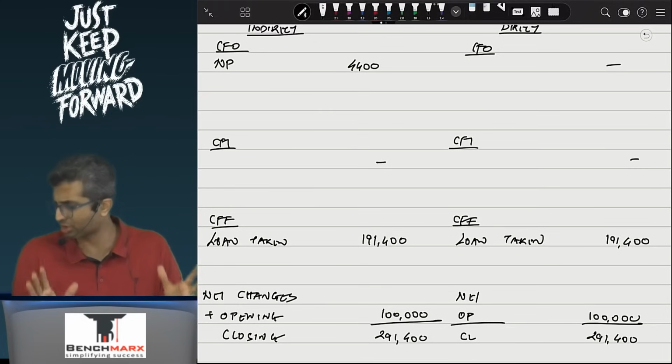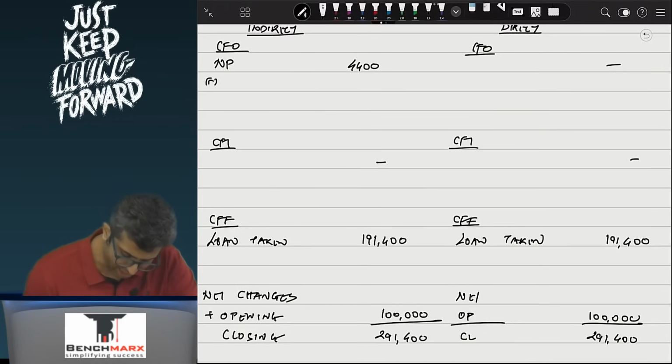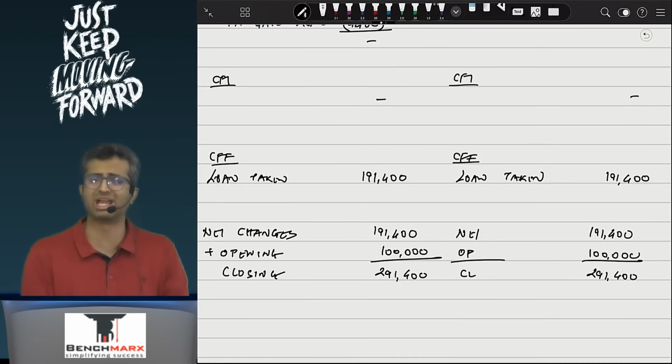Whether you call it non-cash or financing, you'll have to reverse it. As a result, this will be forex gain on loan, which is to be reversed, and hence this will be 0. Ultimately, your net change in cash and cash equivalents is 1,91,400. You add that to the opening cash, which will come to 2,91,400, and that is about it.